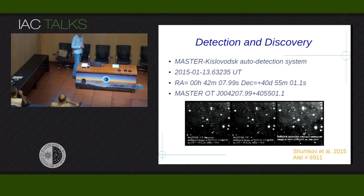First of all, the detection and discovery. It is a very interesting topic because this particular transient in Andromeda was discovered by a fully automated system that is operated mainly in Russia. But they also have telescopes in the southern hemisphere, at the South African Observatory, and also in Argentina. And generally the auto detection system picked up the transient on the 13th of January and automatically derived the initial coordinates, and of course it got the designation that was related to this particular auto detection system.